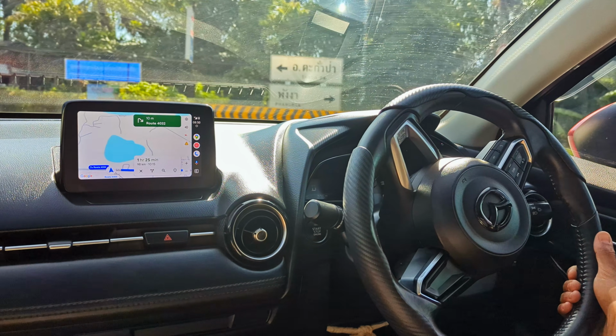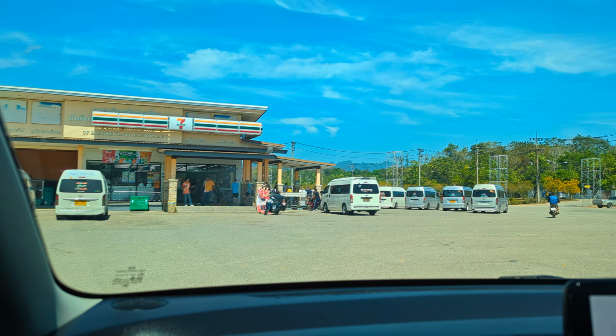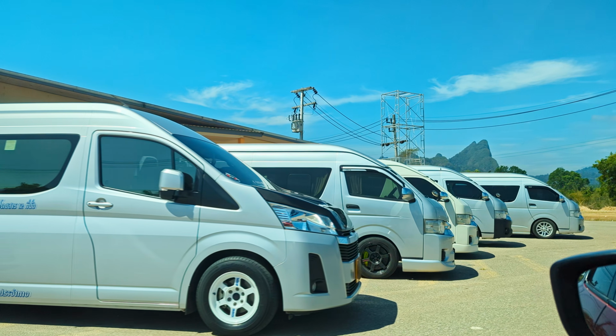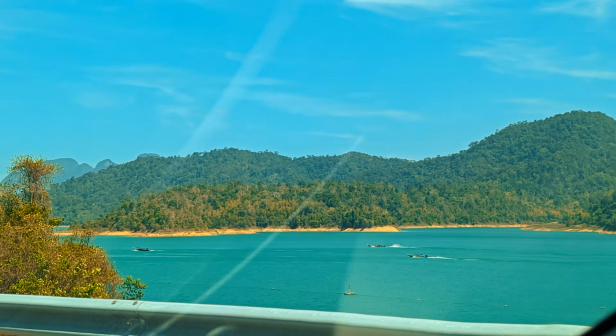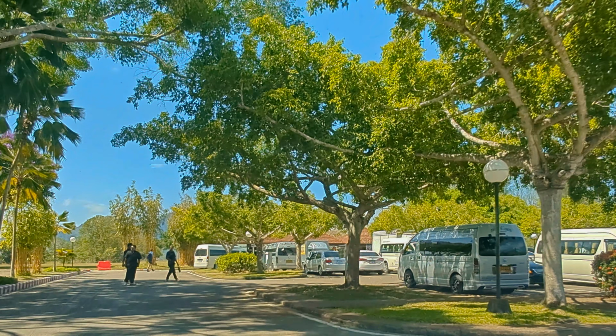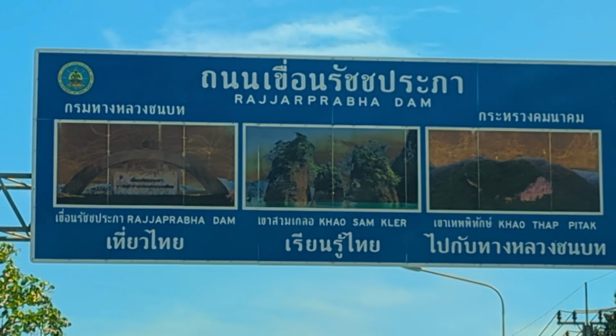Khao Sok has gained a lot of popularity recently, and as we're nearing the entrance, we see all the tour buses parked at 7-Eleven. We haven't booked ahead, so let's hope that there's still availability for longtail boats onto the lake. So we just arrived at the Rajjaprabha Dam and we've parked up on top of the hill.